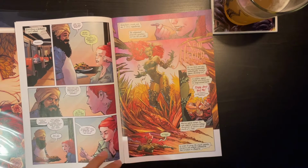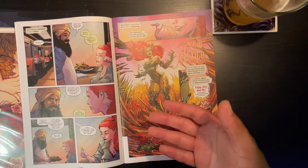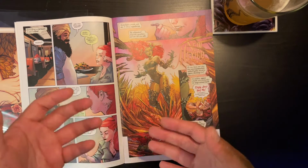Again, this issue is a little bit slow, but I expected these issues to be slow. I think I would have been more disappointed if it would have just been explosions and action all the way across without us having to explore Poison Ivy first.